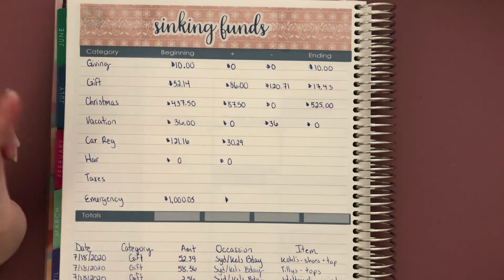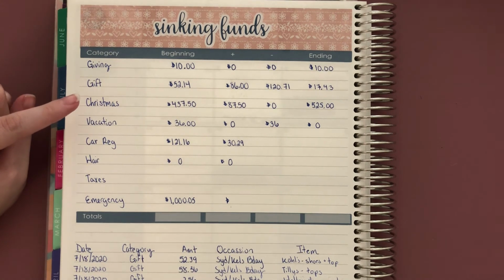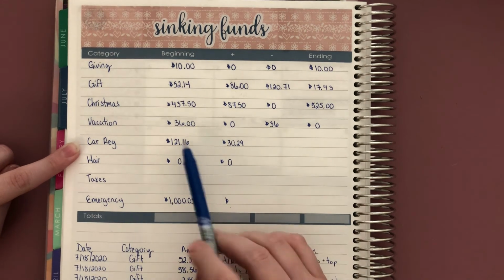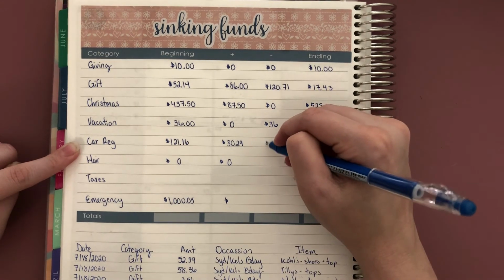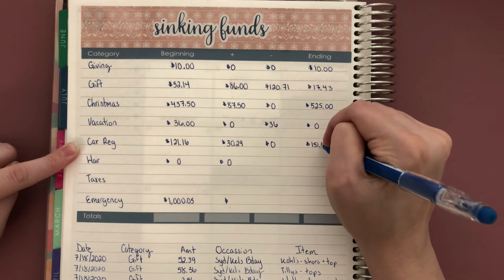All right, and I do want to mention that was the 52-week challenge. So that's where usually you put a dollar amount each week for all 52 weeks, and then at the end you'll get like $1,700. But once COVID started affecting me in like March, I quickly stopped that. Car registration, it was at $121.16. I put $30.29 down. And my car registration isn't due until next year, so that balance will be at $151.45.